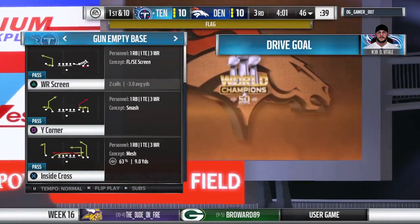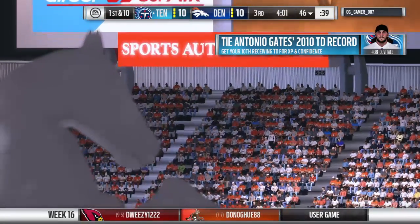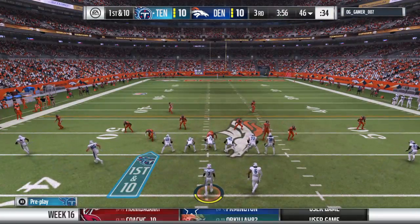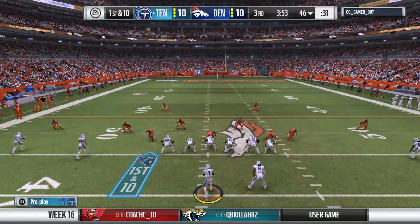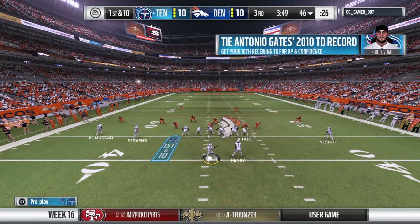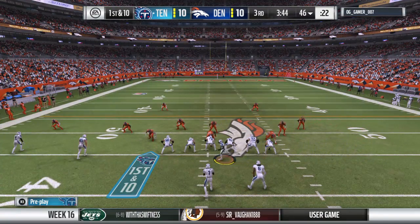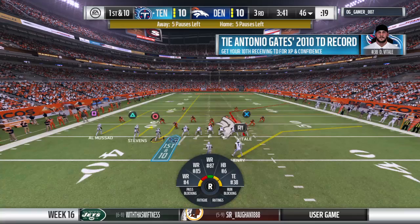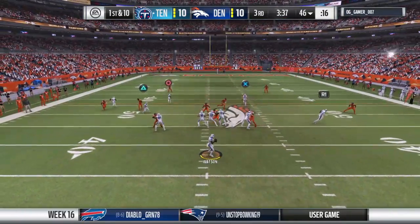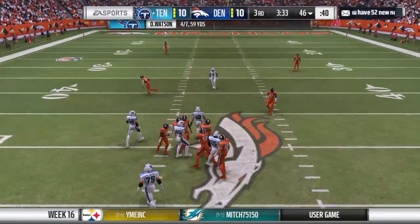And a big face mask penalty here, 15 yards. You never want to get your hands up in the face mask area because your fingers can get tangled up there, and that can hurt you as a player. They'll send a receiver in motion to the left. Now on first down, he'll drop to throw it, and this is going to be incomplete.